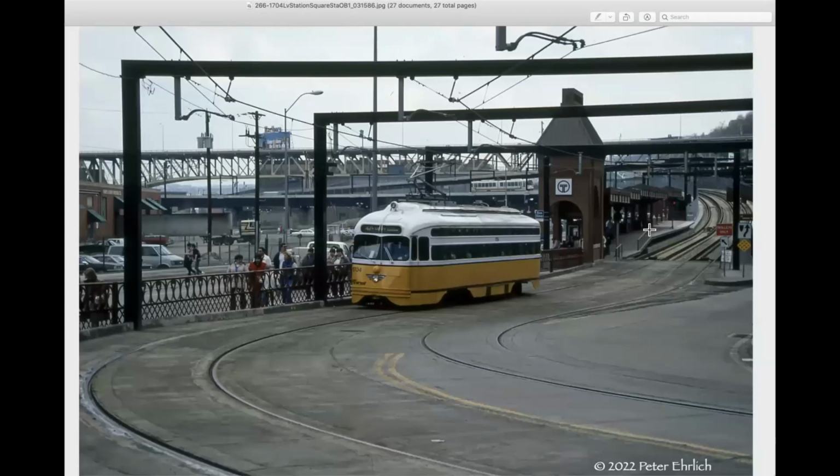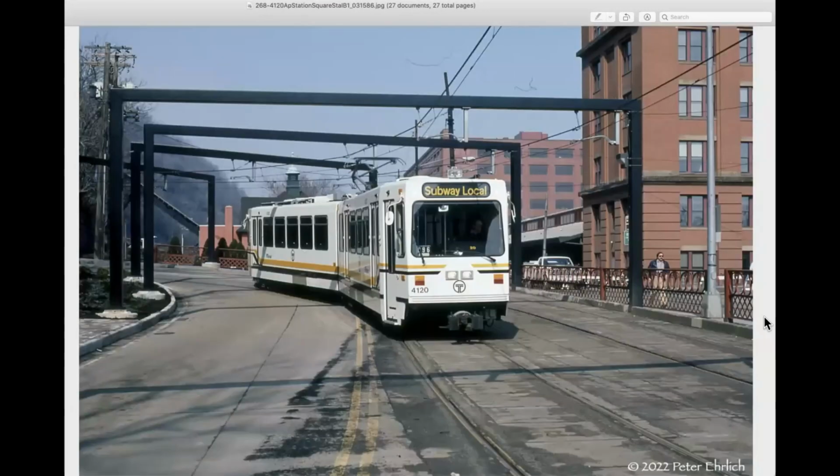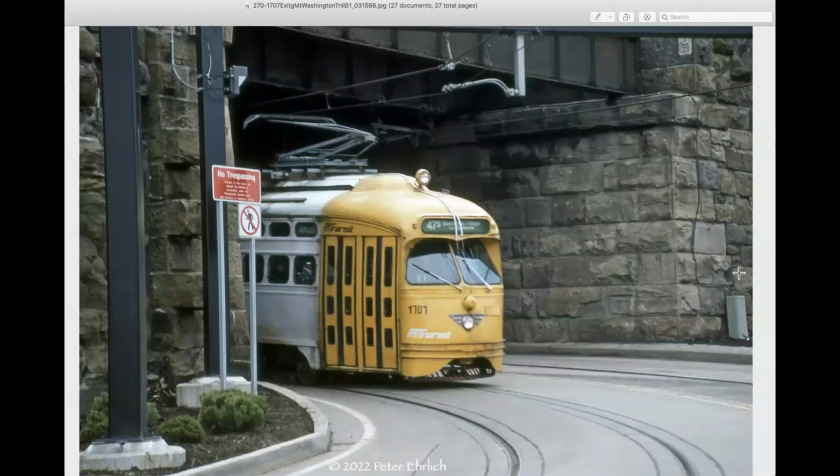Leaving Station Square going outbound, there's an LRV crossing the bridge in the background. 1768 is still in original corporate livery. The LRV had just come through the Mount Washington Tunnel. That's the Pittsburgh and Lake Erie station building on the right. The Monongahela Incline is on the left. There's the terrible trolley again, peeking its nose out of the inbound end of the Mount Washington Tunnel.